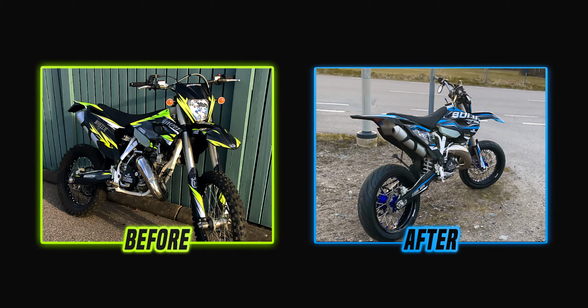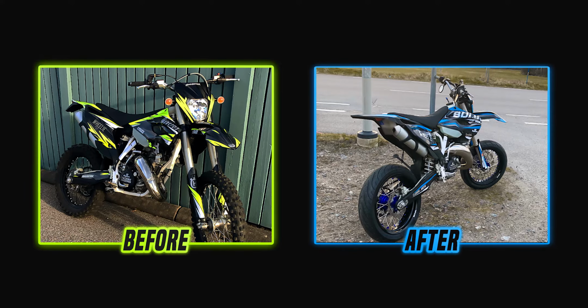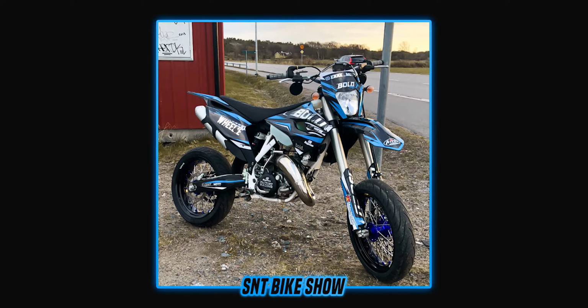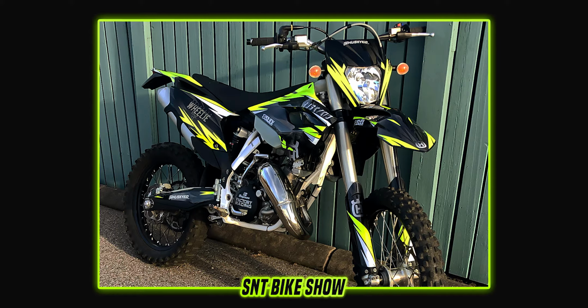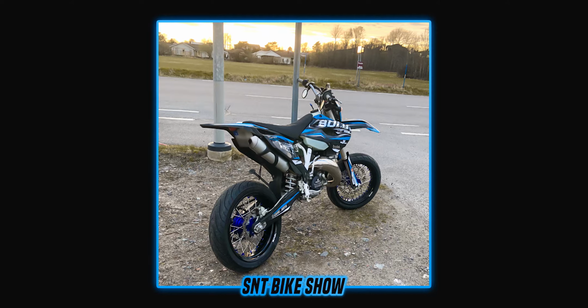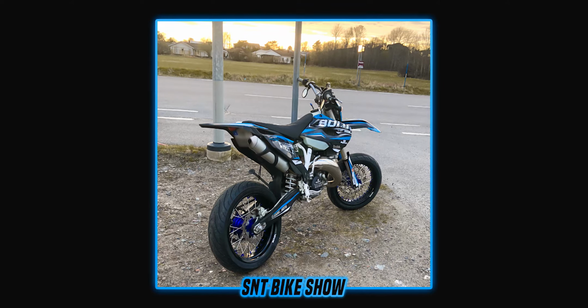I think it made a huge difference, especially with this color scheme you're going for on this plastic kit now, with the blue, white and black look instead of the fluo yellow and black look you had before. Because what this does now is that when you have white on the plastic kit, it actually matches the frame. It didn't look too bad before. It definitely stuck out a little bit with the white frame and fluo yellow and black graphics kit. It didn't really work together, but now when you have a blue and white graphics kit, it definitely works really good with the frame and makes it look like it belongs on there, which is always fun to see.